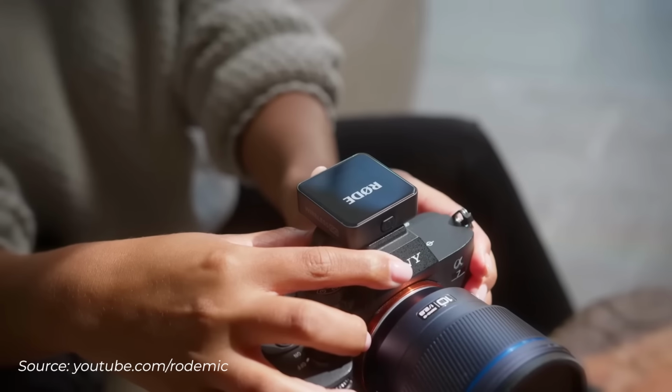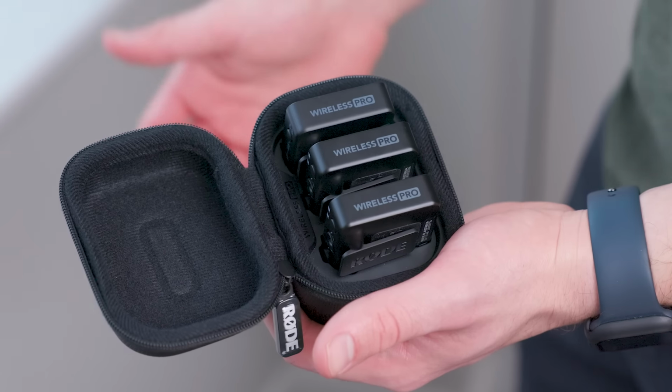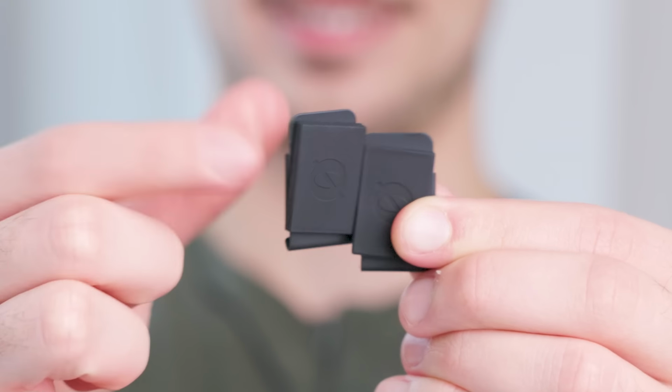Battery life is another area where both of these systems shine. Both offer extended battery life with plug-in power detection, but the Wireless Pro's smart charging case adds an extra layer of convenience, ensuring your gear is always ready to go. When it comes to compatibility, both systems work seamlessly with cameras, smartphones, and computers. But the Wireless Pro's included Lavalier 2 microphones and magnetic mounting options make it a more versatile choice for professionals looking for flexibility and convenience.